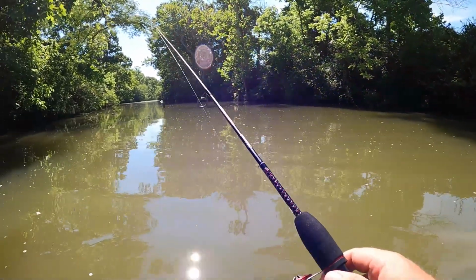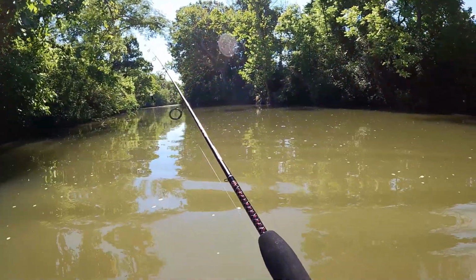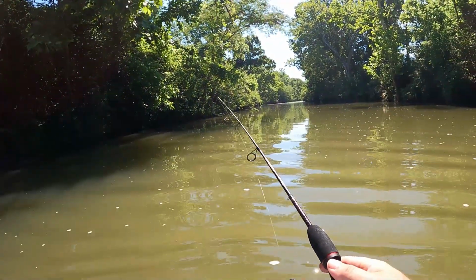Tied on the bitsy minnow. See what it's going to do. It hung in a tree right off the bat. Duck on it.